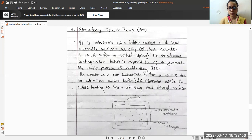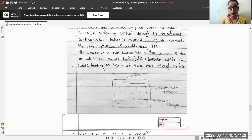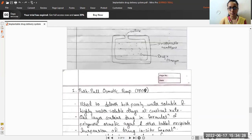When the tablet is exposed to an aqueous environment, the osmotic pressure of the soluble drug will increase. As and when the drug enters our gastric fluids, the osmotic pressure will increase, and this osmotic pressure will help to release the drug through this orifice. This membrane is non-extensible and only increases in volume due to imbibition, and it raises the hydrostatic pressure inside the tablet. So the drug can be released outside through the orifice.